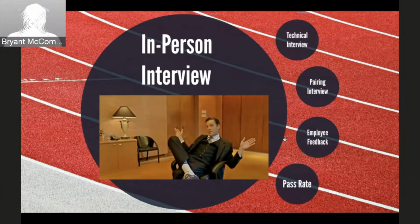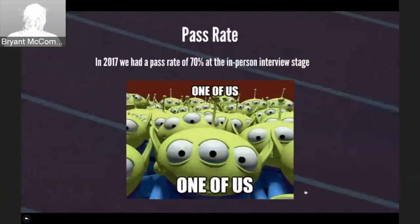The in-person interview is where we get a better sense of the candidate's technical expertise, as well as how the candidate would work within a team. This is accomplished through a 1-hour technical interview and then two 1-hour-long pairing interviews. Candidates are taken through their code test and a pairing exercise to get a better sense of the candidate's processes and methodologies. And in 2017, we had a pass rate of 70% once the candidate made it to the in-person interview stage.